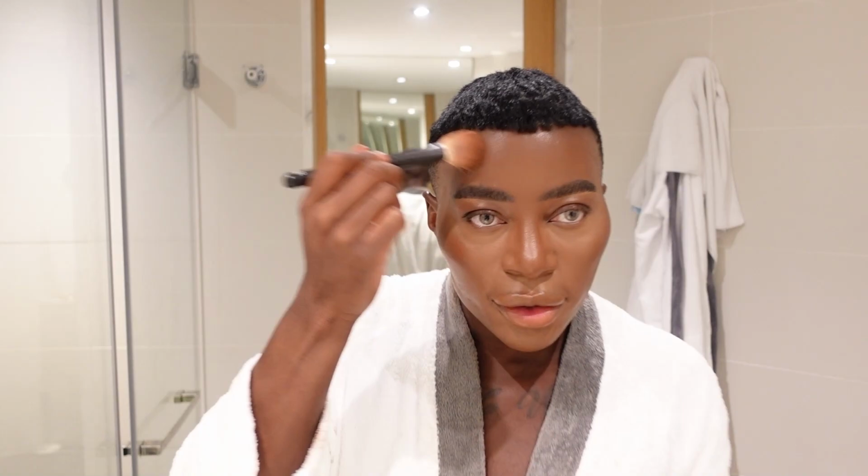So I'm using a Refa number 5 brush, which is just timeless. Oh, I love it, and it's still keeping that glow because I'm not doing like a puff or anything too crazy. So I've got excess powder, so maybe don't use as much as me. So I'm gonna use another powder to set the under eye.